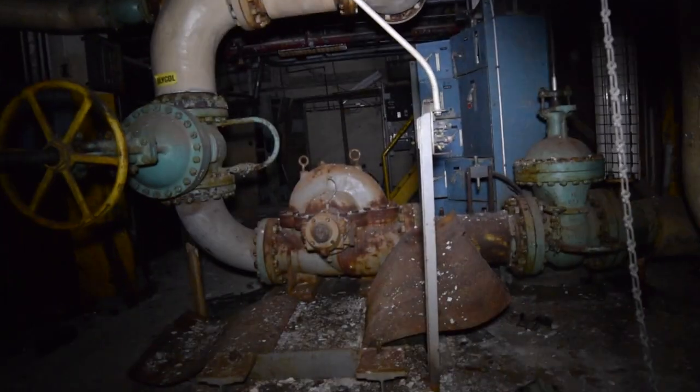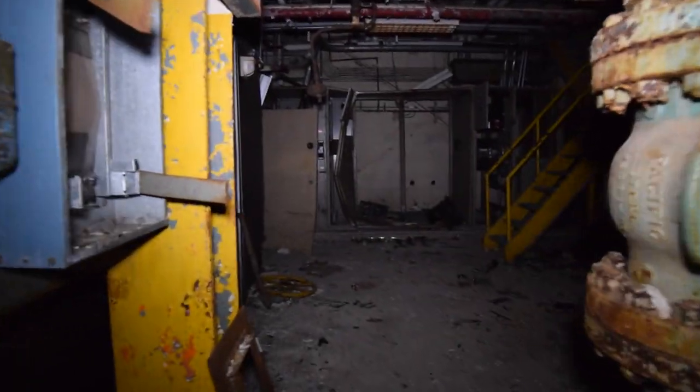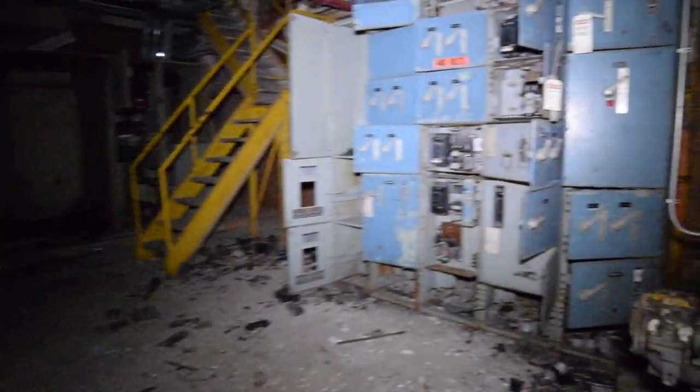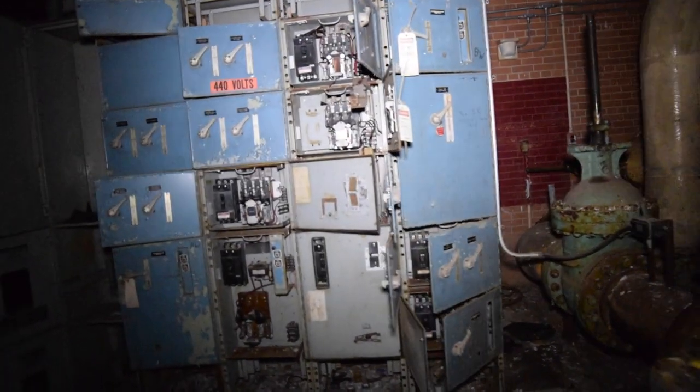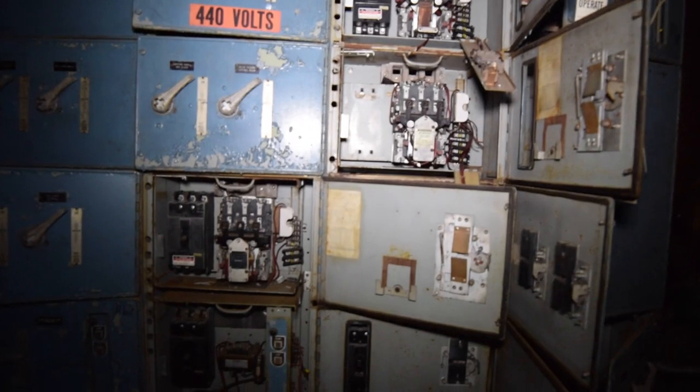You don't do any commentary? Mm-mm. Only when I see something cool. Look, we got lockers over here. Lockers? Yeah, I wanna see what's in there. Oh no, they're not lockers. They're breakers. Oh shit. I mean, I assume they're breakers.